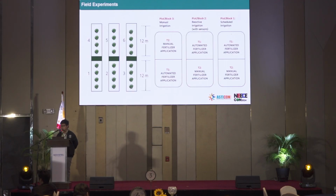So first is the manual irrigation, next is the reactive irrigation, and then scheduled irrigation. So what are the differences of the three? For the manual irrigation, this served as our control setup. The manual irrigation is based on the farmer's practice on when they apply water to the plants. And for reactive irrigation, the actuators deliver water based on the measured relative humidity and soil moisture sent by the sensor nodes.